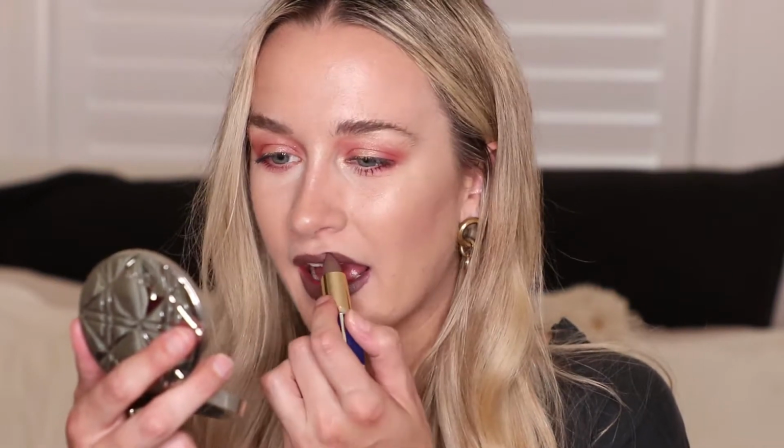Okay, and the last shade in the Rock Tribe is like a greyish brown. I'm not sure how this is going to look on me, but let's give it a go. I feel like on camera this doesn't look too bad, but in person, I don't know if it looks bad, but it's just not me. It kind of freaks me out a little bit. I have friends that would look amazing in this colour, so maybe I will give this shade to them. It's just a bit too grey for me.